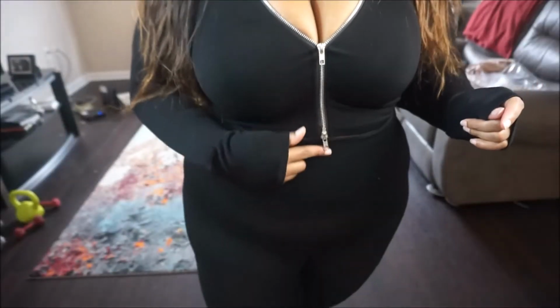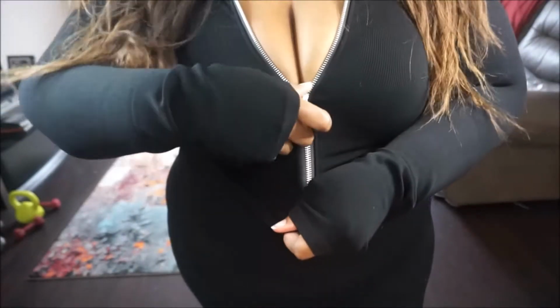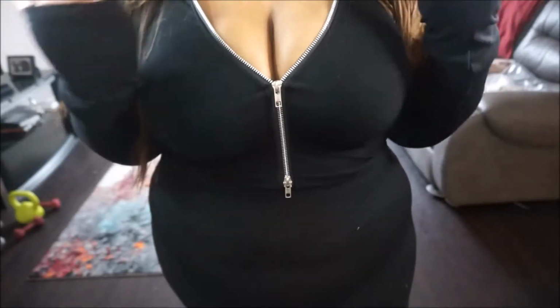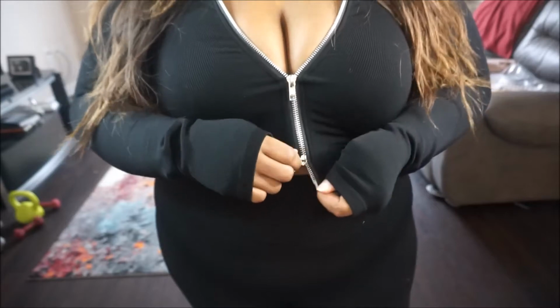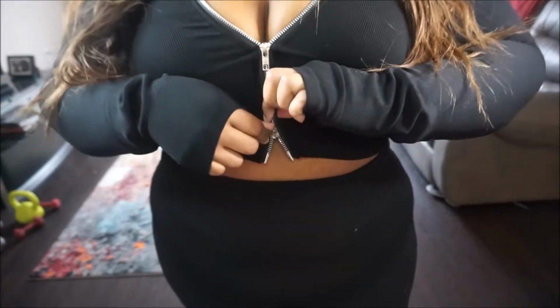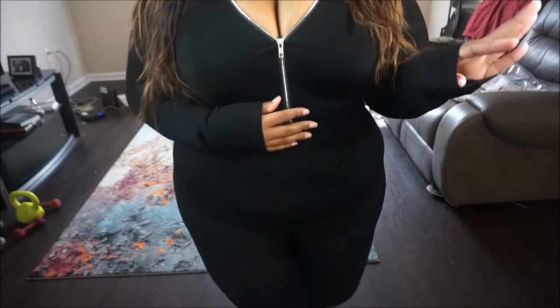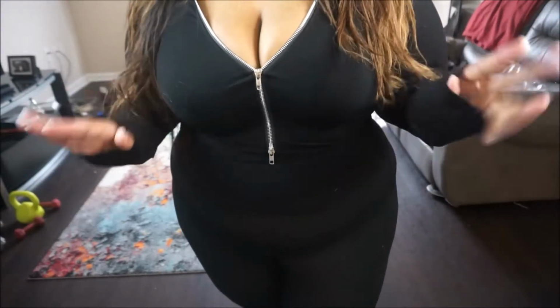So both of these zippers are fully functional, so you can either zip them up or you can zip it down, depending on your preference. This one here is functional too. You can zip it up, you can zip it down, depending on what kind of style you're into. But I really love these tops. I think they're so cute, and the fact that you can customize how you want it to look on you, I think is even better.